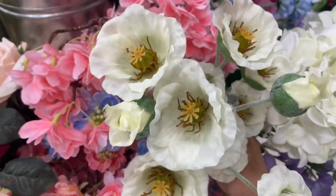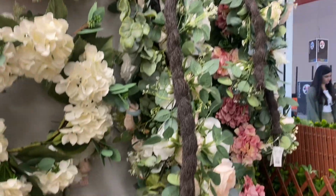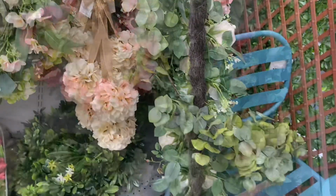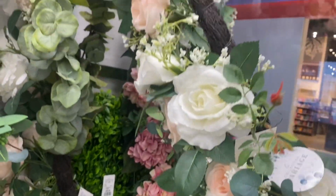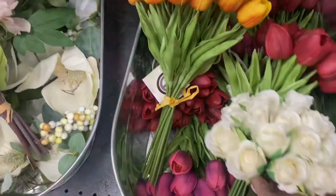I don't know the name of these flower bunches, but it was a really reasonable price. And this garland, I think if somebody has a marriage ceremony, they can use it in their garden archway. The price was actually really incredible, $39.99 for really good quality roses, and the size, I really like it. And this is, I think, the first thing I saw.